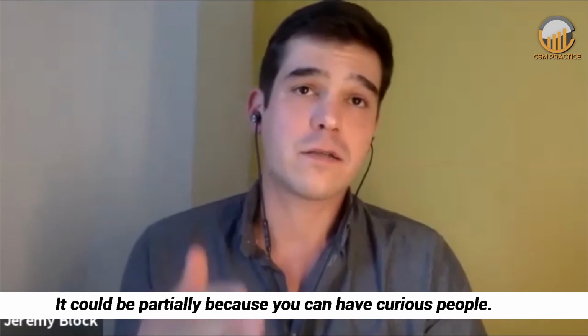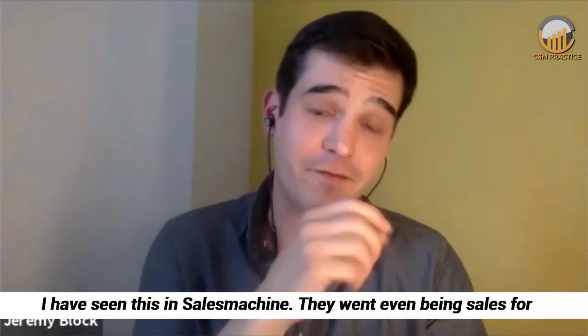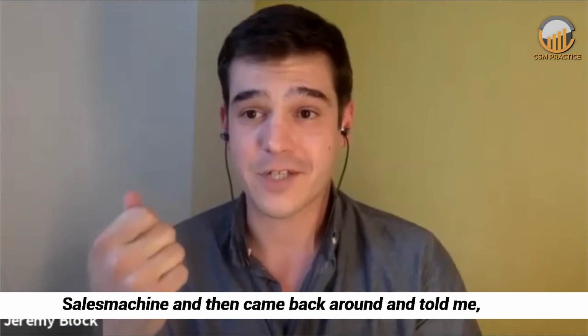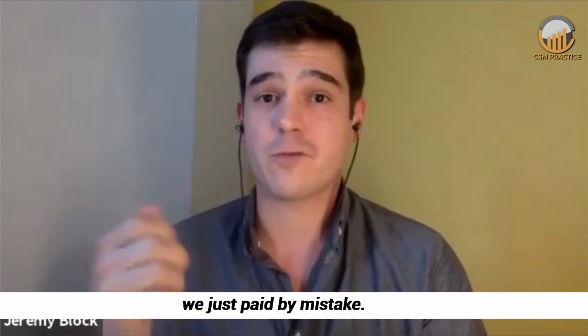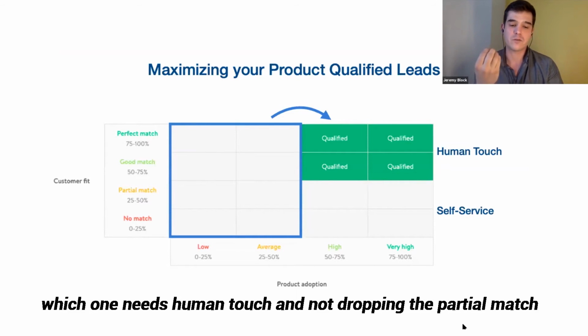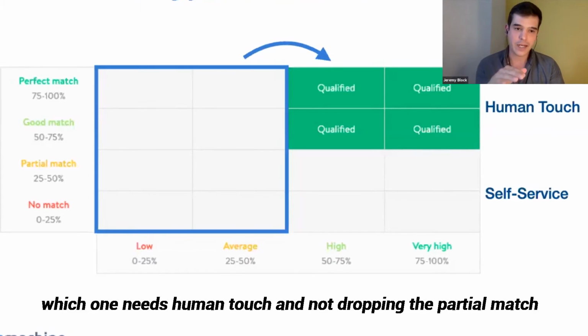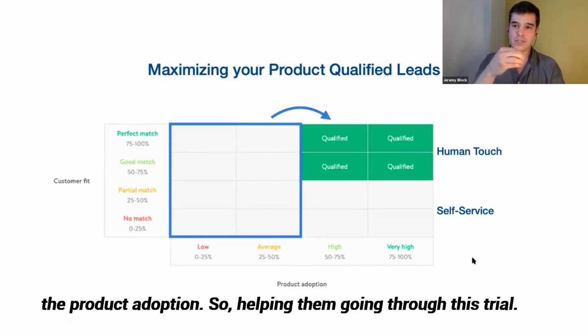Is that the logic? It could be partially, because you can have curious people. I have seen even this in Sales Machine. They weren't even paying for Sales Machine and just came back later telling me, okay, but we just paid by mistake. Here, the purpose would be more to identify within these leads which ones need this human touch, and not dropping the partial match and low adoption, for example, but helping them through, easing the product adoption.